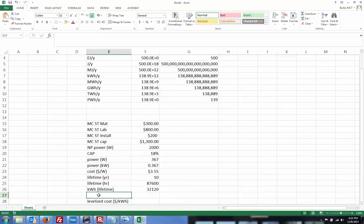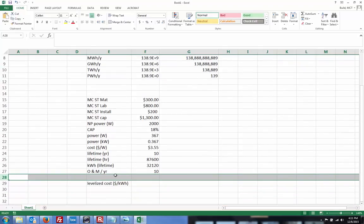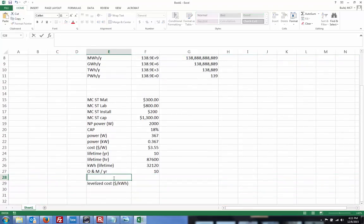Insert before we do that. Let's just say O&M per year. And gosh, I don't know, let's say you have to maybe winterize it and you're spending maybe 10 hours total maintaining the system over the total year. So let's just say that's 10 hours per year. Insert O&M per year. O and M total equals 10 hours per year times total.